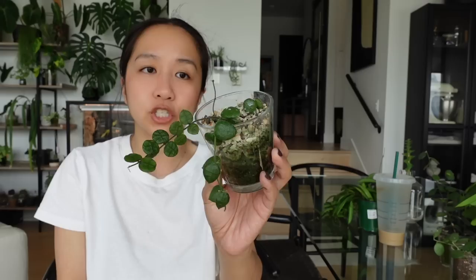I don't know if it's gonna wake up, but yeah, this one's really fun. I don't know if this is one that I would want to get on a trellis either. There are some Hoyas and some Dischidias that I just really enjoy trailing, so this is probably one that I'm just gonna allow to do its thing. Maybe eventually I will get this one in a taller vessel so that it can cascade over the side.